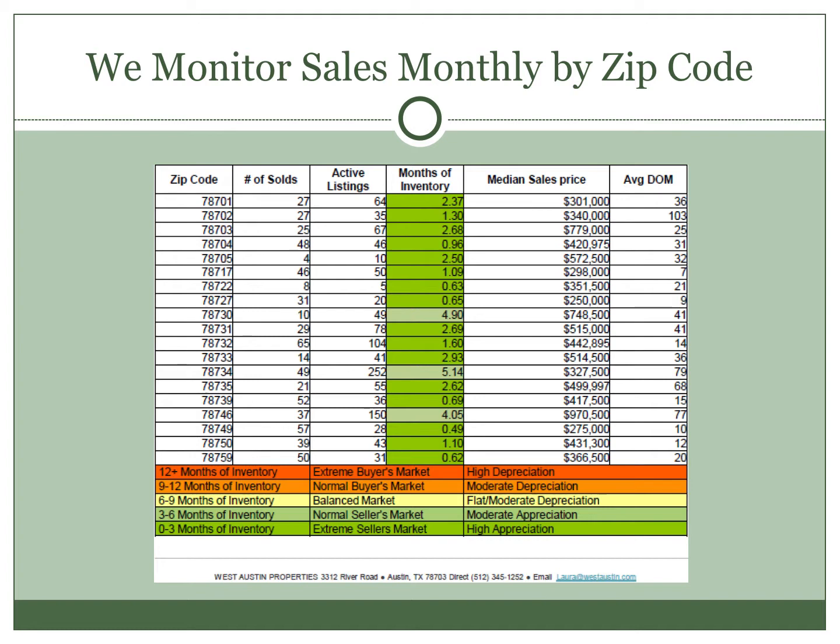We monitor sales monthly by zip code. These are some of the zip codes we monitor, but we have a full real estate market report that we post on our website at westaustin.com every single month. We've been doing this since 2006, so we have a lot of history in the market, looking at what's happening.